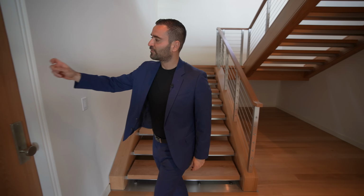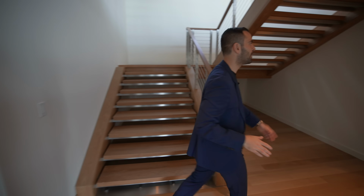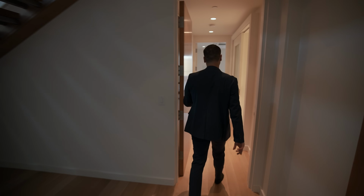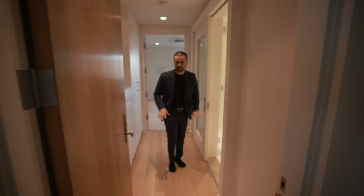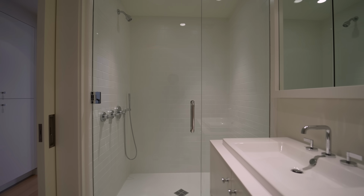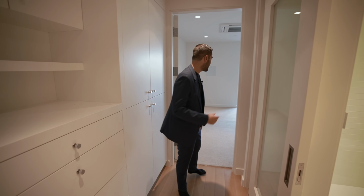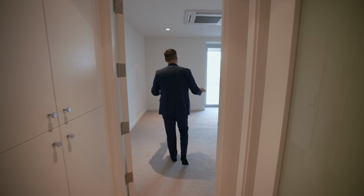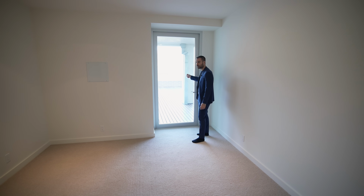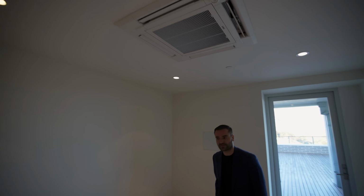Now, this door opens up to a spacious laundry room with 2 washers and 2 dryers. And as we follow this hallway, we have this door here opening up to the last bedroom. This bedroom is also very spacious. We have the bathroom right here, walk-in shower, floating vanity. On our right-hand side, we have the built-in closets. And as we continue, door opens up to the bedroom. This bedroom can be utilized as staff quarters because it has its own exterior access that opens up to the lower deck. It's a good sized room and has its own AC unit right above us.